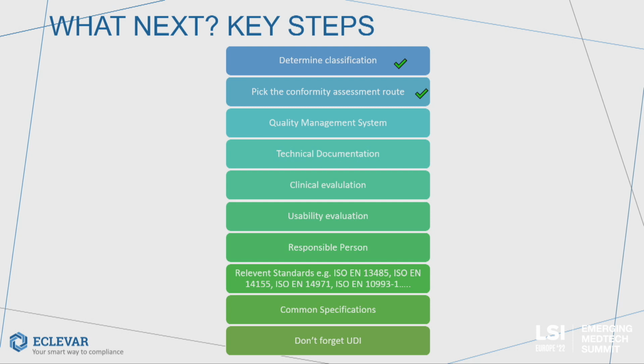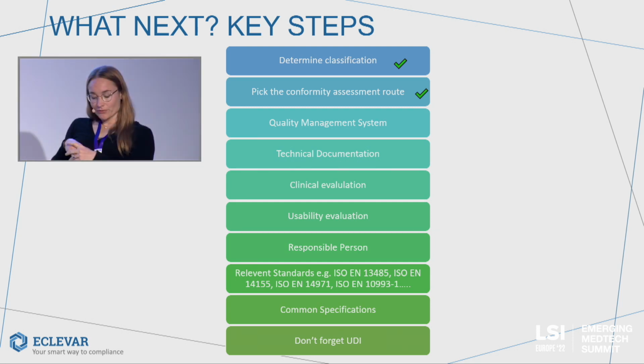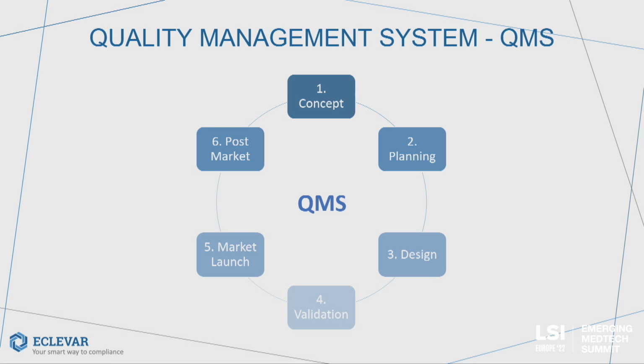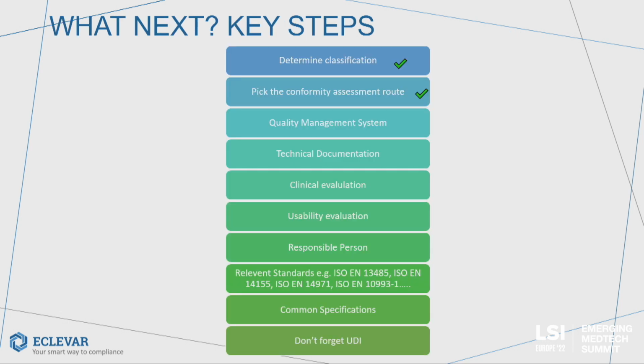So as you can see, you've already done classification, you've picked your route. The next things are quality management systems. Think about it early on. Developing your technical documentation, your clinical evaluation that will be part of that, responsible persons, really important, post-market activities, and also don't forget things like your UDI and your traceability for your product.